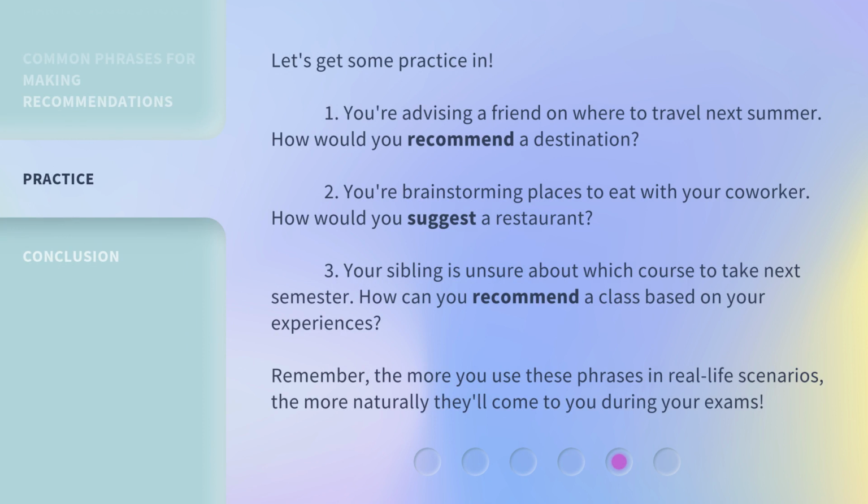Let's get some practice in. 1. You're advising a friend on where to travel next summer. How would you recommend a destination? 2. You're brainstorming places to eat with your coworker. How would you suggest a restaurant? 3. Your sibling is unsure about which course to take next semester. How can you recommend a class based on your experiences?